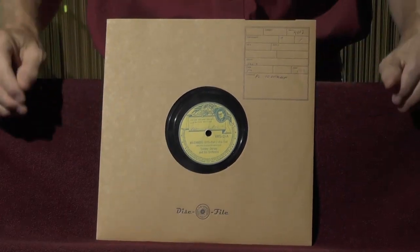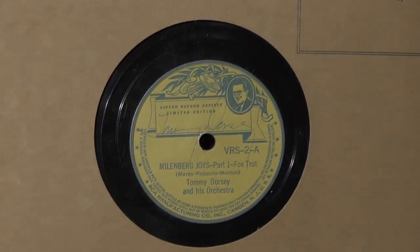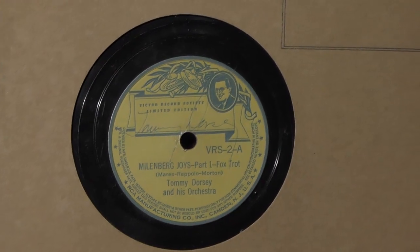Put that back together after the video. All right. I had mentioned earlier in video number 1 that we had the second Victor Record Society limited edition, and here it is, VRS2, Meilenberg Joys by Tommy Dorsey and his orchestra.